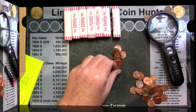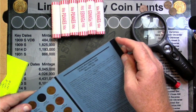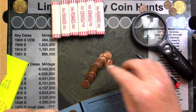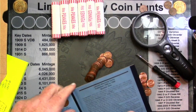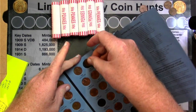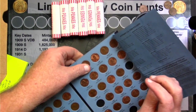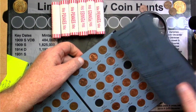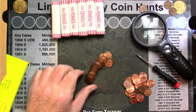All right. Moving on. Okay, I got another one. Looks like an 84D that I've come across that I need to fill. Let's see here. 84D. Yep, there's the hole. 84D, that is it. Okay. All right, got that whole top row filled now. Only got 3 left on this page. All right. Rocking and rolling. This has turned out to be a pretty good box, isn't it?